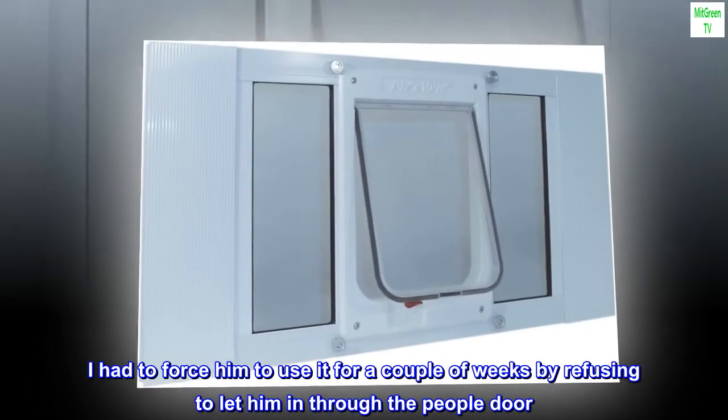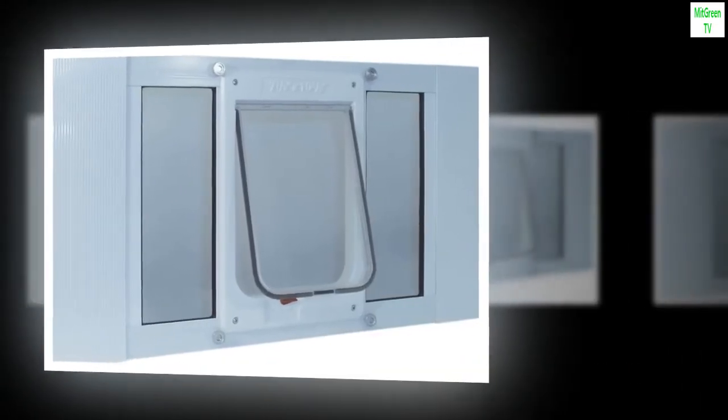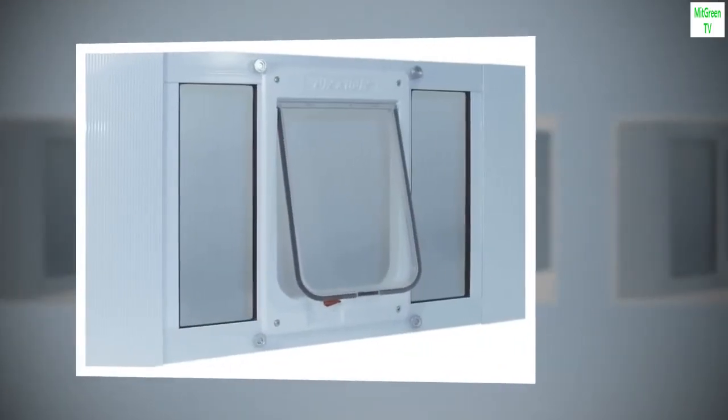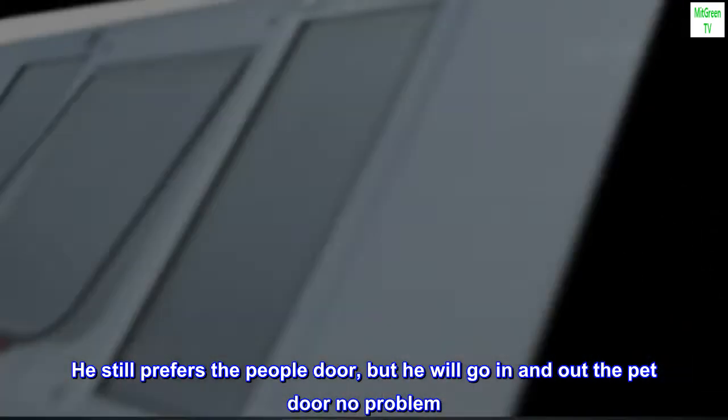I had to force him to use it for a couple of weeks by refusing to let him in through the people door. Sometimes we actually gently pushed him through. He did finally learn to use it on his own. He still prefers the people door, but he will go in and out the pet door no problem.